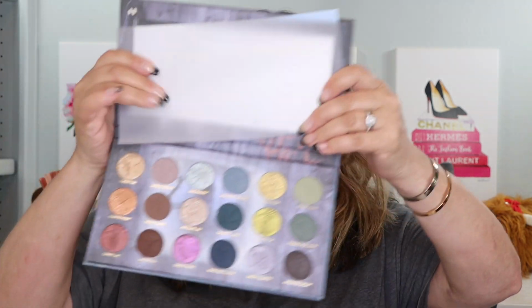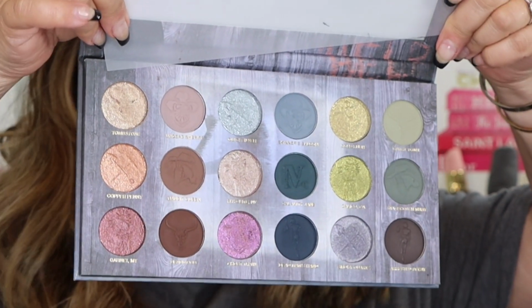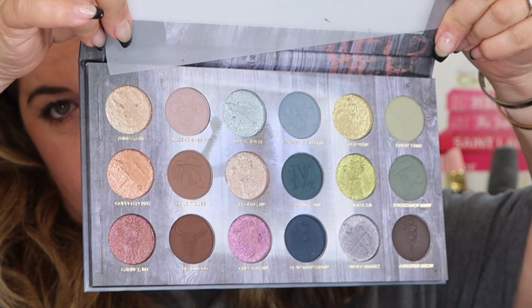All right, so this is, like I said, an intense eyeshadow palette. 18 gritty shadows and metallic highlights. Let me make sure that you can see that in the pan. Gritty shadows, they call it. Celebrating America's Wild West ghost towns.